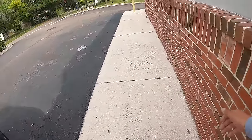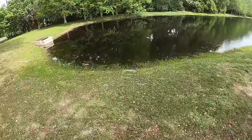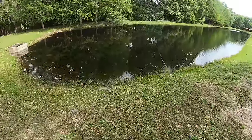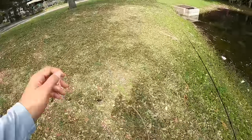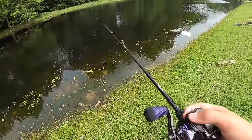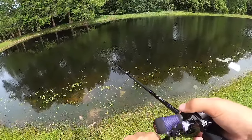So we've been fishing stuff that looks good, but we get there and it's not good. So on mats, this didn't exactly look good, so maybe it'll be the opposite. This is kind of what we're working with. It's stinky. A lot of trash in this water. There, it looks like there could be fish in it.